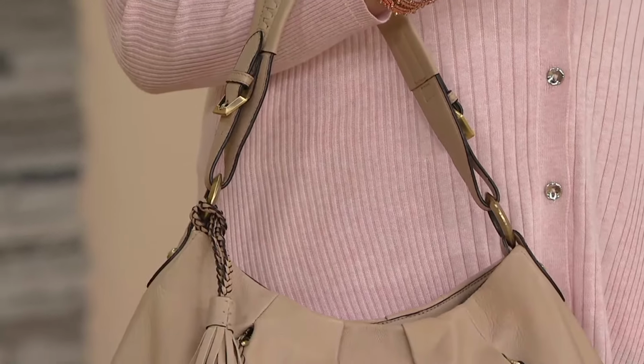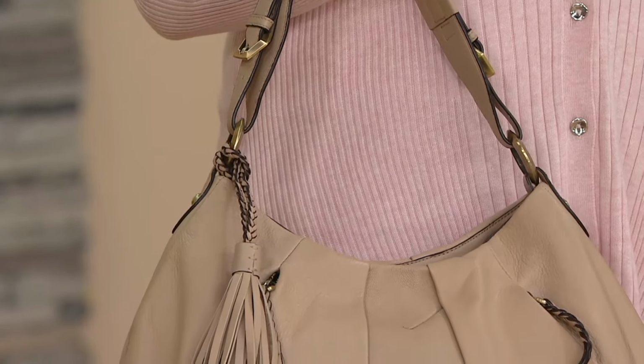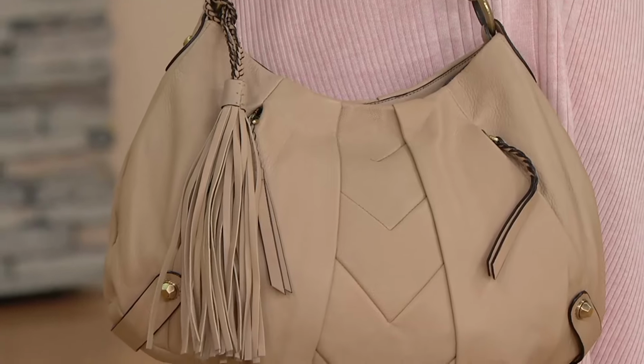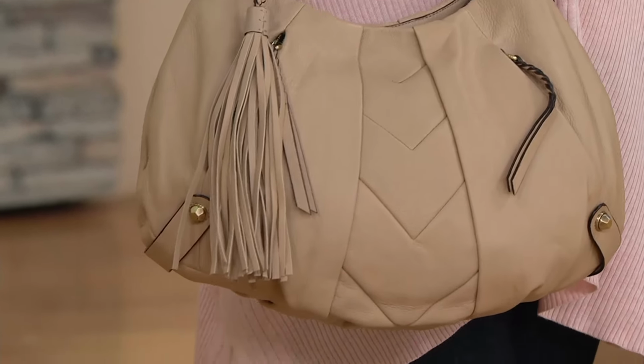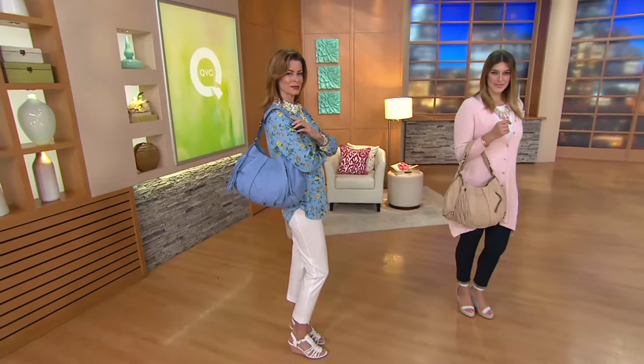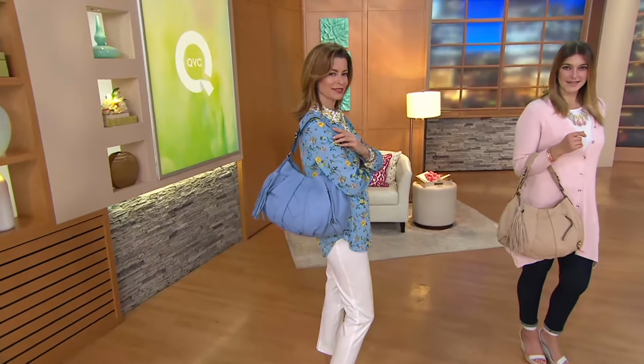I think when a bag gets long and wide, that's when it gets to be too big. But this keeps that curved shape up at the top. It tapers in, so it's never overwhelming. It's comfortable on the shoulder, but you can carry it in the crook of your arm. It has that softness, that feminine quality. It's really pretty. Then the fringe detail just adds movement and personality.